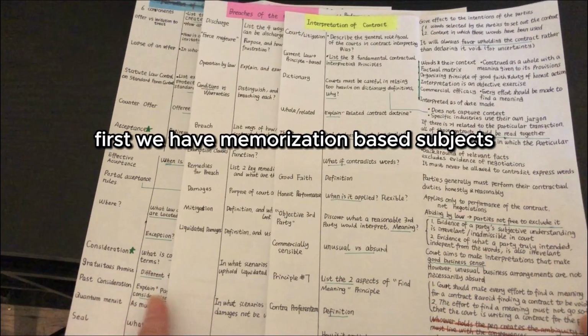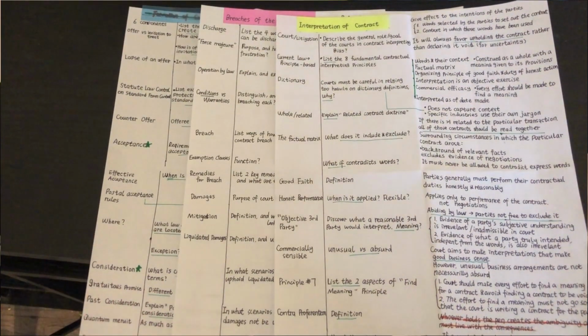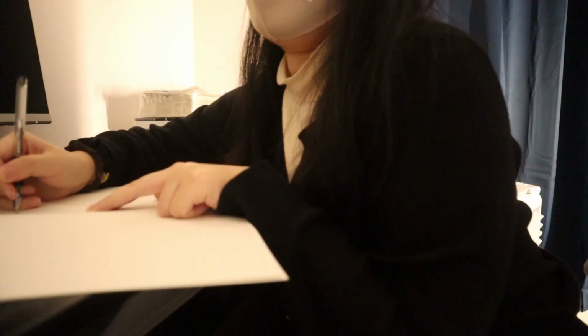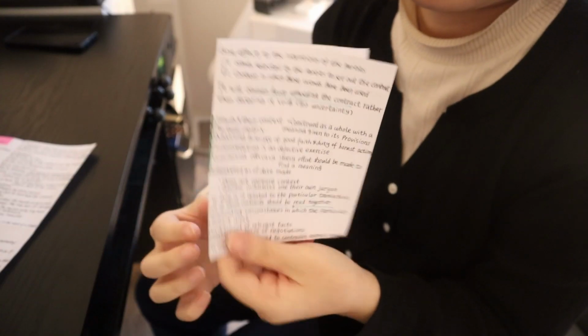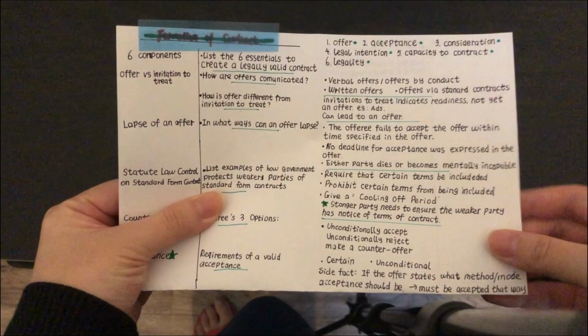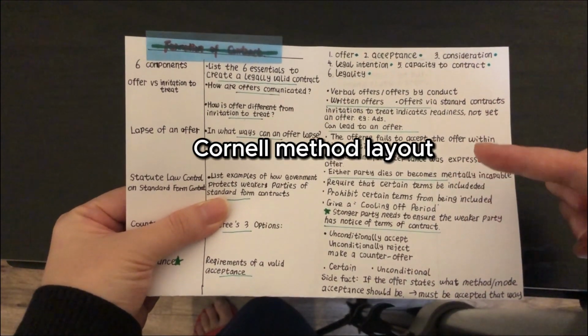First, we have memorization-based subjects such as biology, business law, etc. I always found note-taking for these type of subjects tricky because they often involve detailed, wordy facts and explanations, so it's easy to fall into the trap of just rewriting the slides or textbook. So to avoid that, I want my notes to not just be boring logs, but act more like a self-testing tool. Here, I basically use the Cornell method layout.